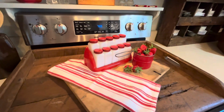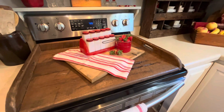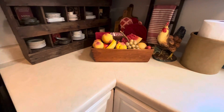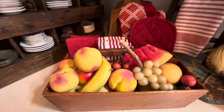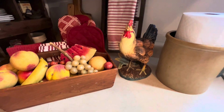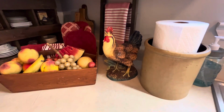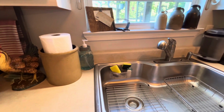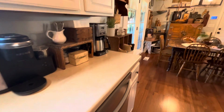Now, the vignette on this noodle board changes often. I kind of like to showcase some of my stuff and definitely enjoy it. Now, I read somewhere in a magazine, when you have a rooster in your kitchen, it's supposed to bring you good luck. And I feel lucky every day.